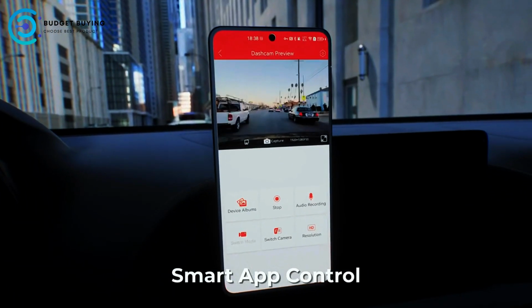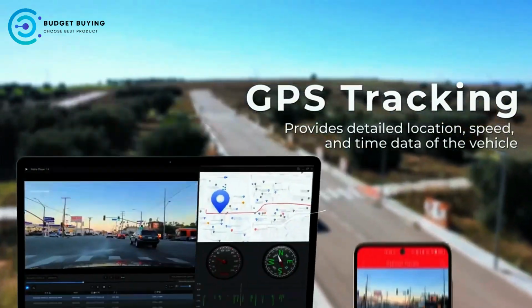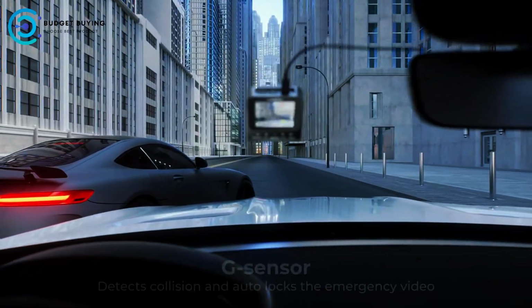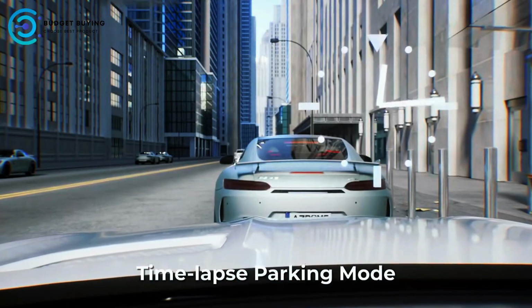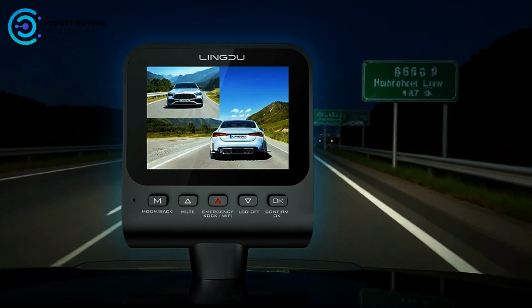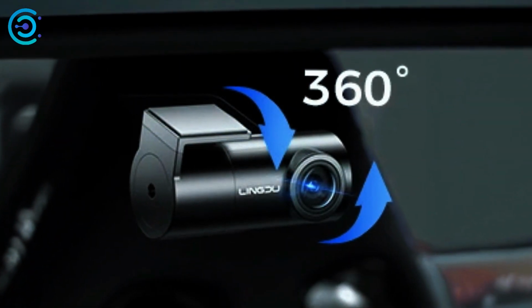Night vision capabilities further enhance its functionality, ensuring that low-light environments don't compromise the clarity of recordings. Backing its advanced tech is professional support from Lingdu, offering 12 months of warranty and 24/7 technical assistance. The dedicated R&D team responds within 24 hours on working days, providing peace of mind long after purchase.